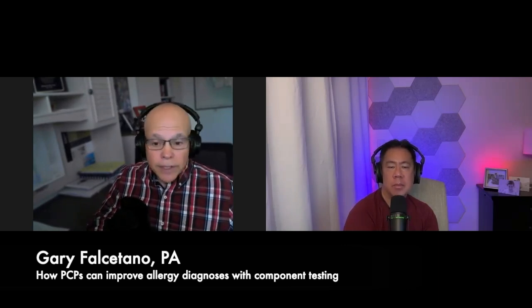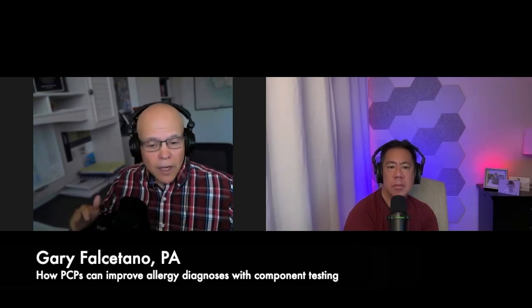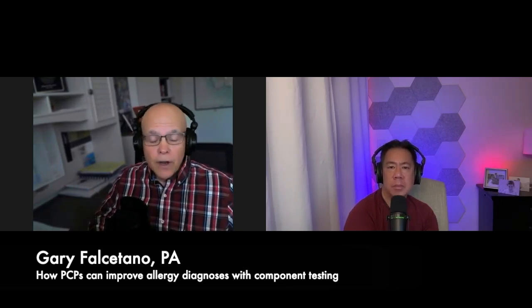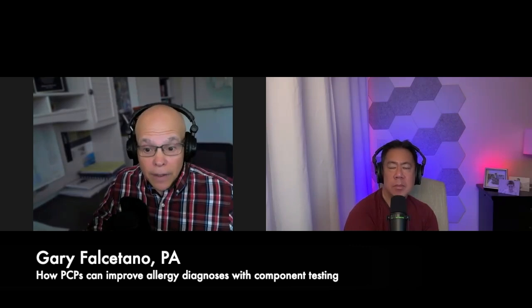The pet components are actually relatively new. They're only being offered by one major lab, and a lot of smaller labs around the country. So that's picking up traction. What I will say, though, is that in Europe, molecular allergy, they've been ahead of us in this area. So there's a lot more component resolved diagnosis or molecular allergy testing going on there.